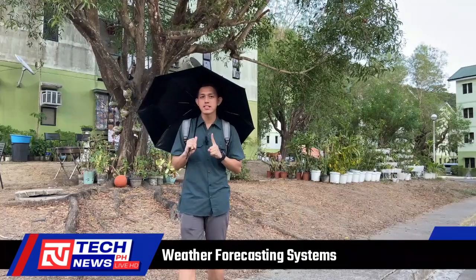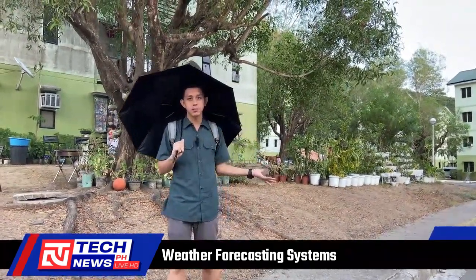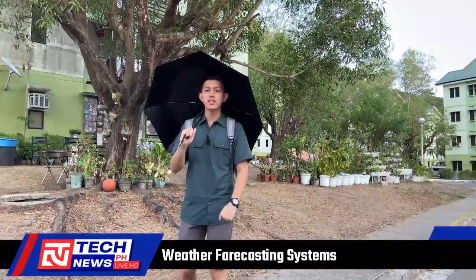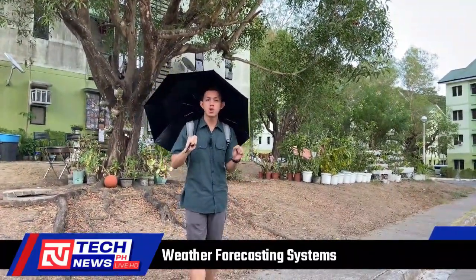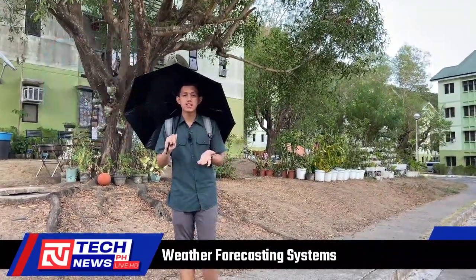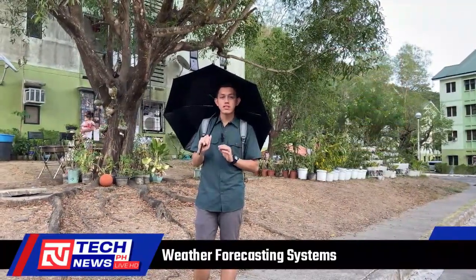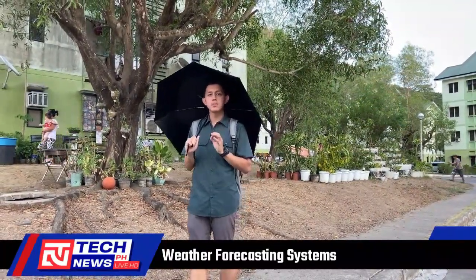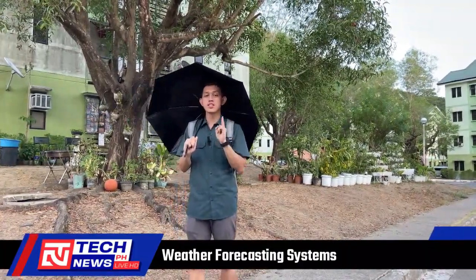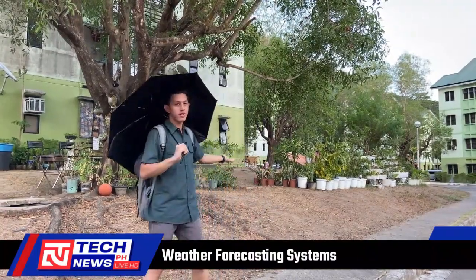Now, the setbacks. Data accuracy might be a problem since weather is unpredictable. Most of the time, the weather is only 80% accurate, and the dilution of the information might be slower to third world countries. But by leveraging advanced technologies such as satellite imagery, meteorological models, and data analytics, we can anticipate the weather patterns, which in turn can help businesses such as flights, logistics, and more importantly, the agricultural field itself.